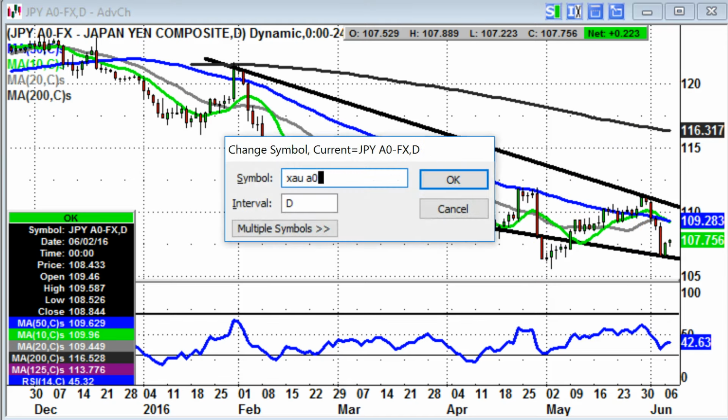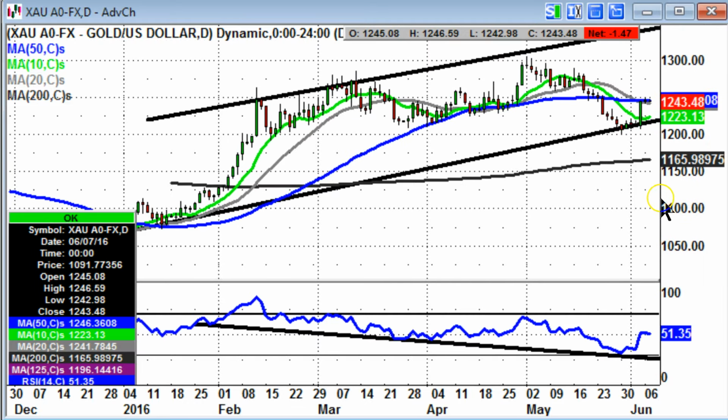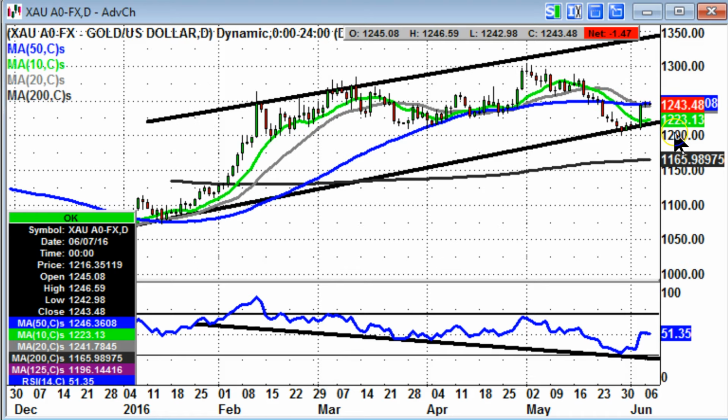Finishing off with gold, and the other pure winner of Friday's bad jobs data, just hugging the 50-day moving average at the moment, 12.46. An end of day close above that takes us up to $1,300. Stop loss on the bull argument at the moment, back below the 10-day average at 12.23.